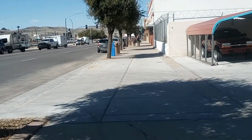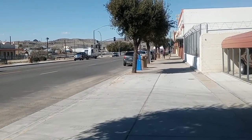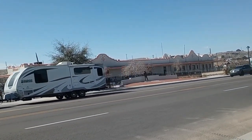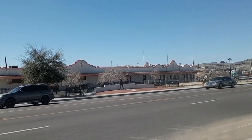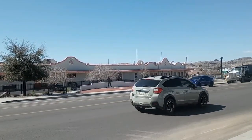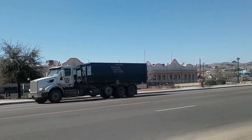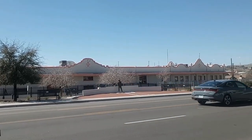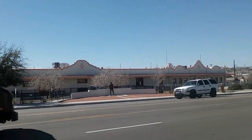And if we take a look across the way here, this is the Railroad Museum right here on Route 66. See the old Santa Fe building.